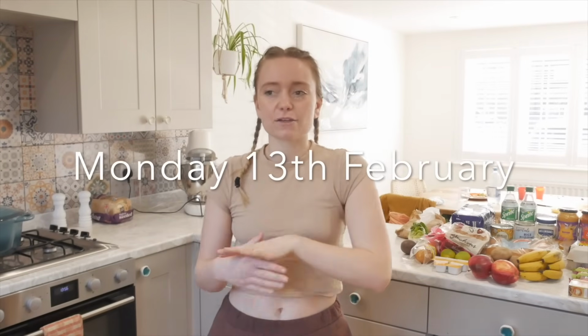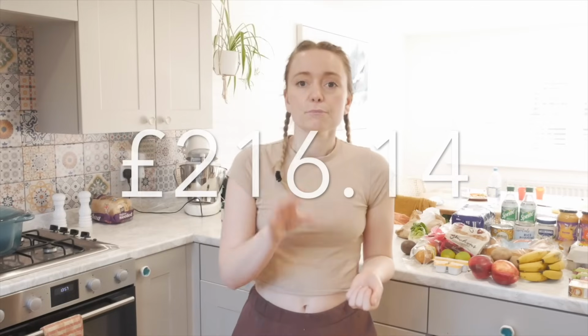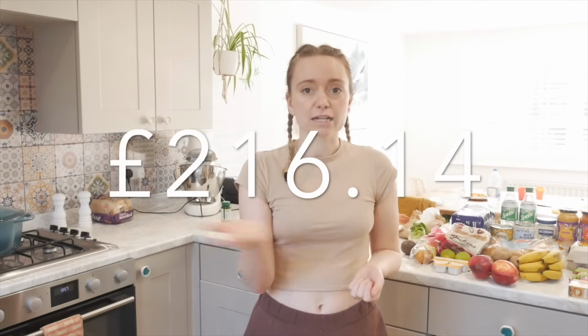Hey guys, it is Monday the 13th of February, which means it's larder day. So I just popped to the larder. The last few weeks haven't been great for the larder. They're struggling, I think, with getting stuff. But although there's not physically as much stuff today, I still did pretty good. So let me show you what I've got. We're going to first add £4.50 to the running total.